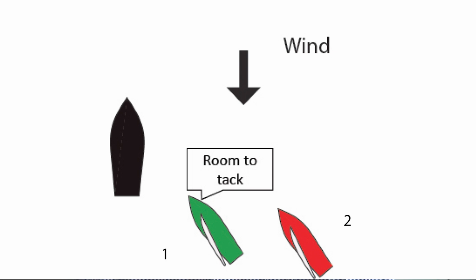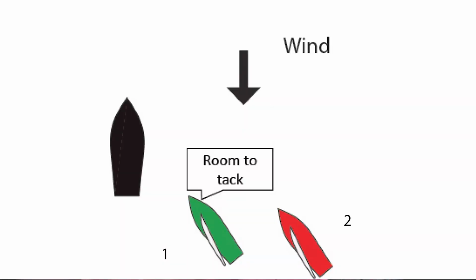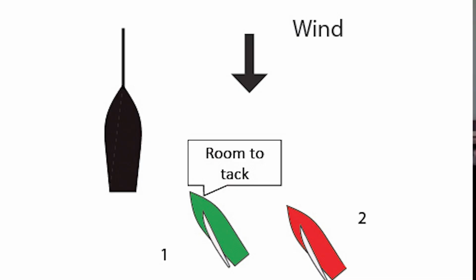Okay, well, let's look at this next image. Now I'm the green boat again, and I realize that that's an obstruction, and there's a red boat to my right, and I'm calling for room to tack. What's the situation there? Well, that's one of the situations where the anchored boat is an obstruction by definition, and when that situation arises, the leeward boat, in this case boat number one, is allowed to hail another boat on the same tack for room to tack.